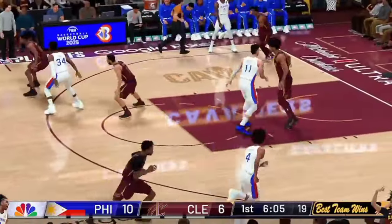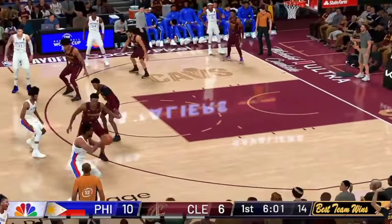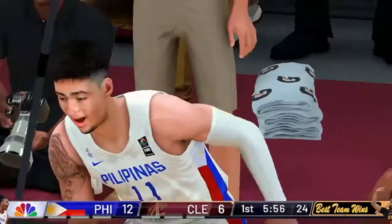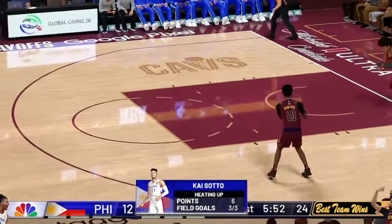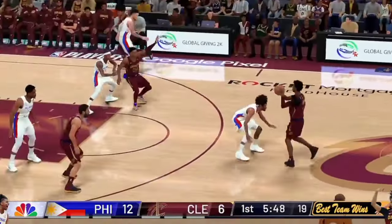Here's B. Pass to Green. Inside. And the dunk to finish it off. A beauty. Oh, nice one-handed jam there, B.A. Hey, little exclamation point. Now Mitchell.